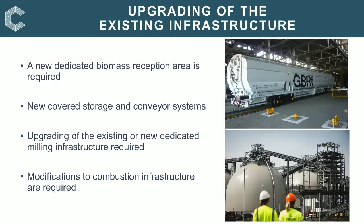Also shown in the image is one of DRAX's 75,000-ton dome storage centres. This is at the top end of what really is required for biomass storage, just due to the large volumes that they require. Some companies just use covered sheds, which is a lot cheaper than the famous DRAX domes.